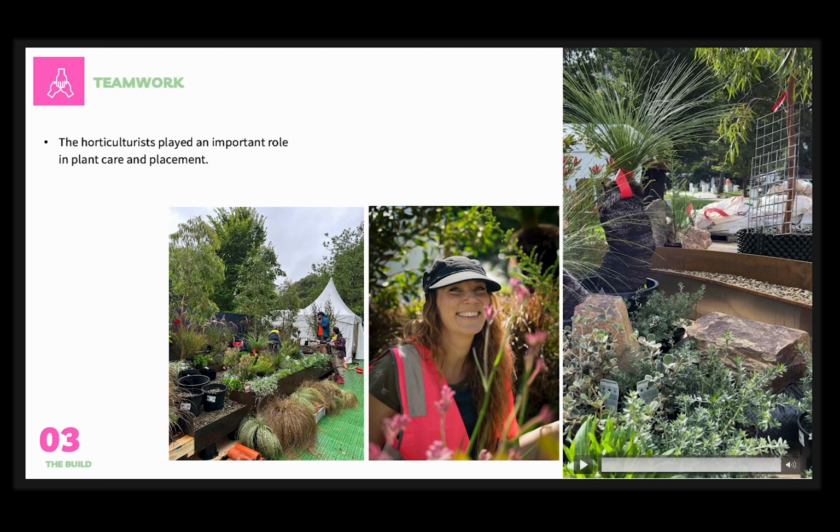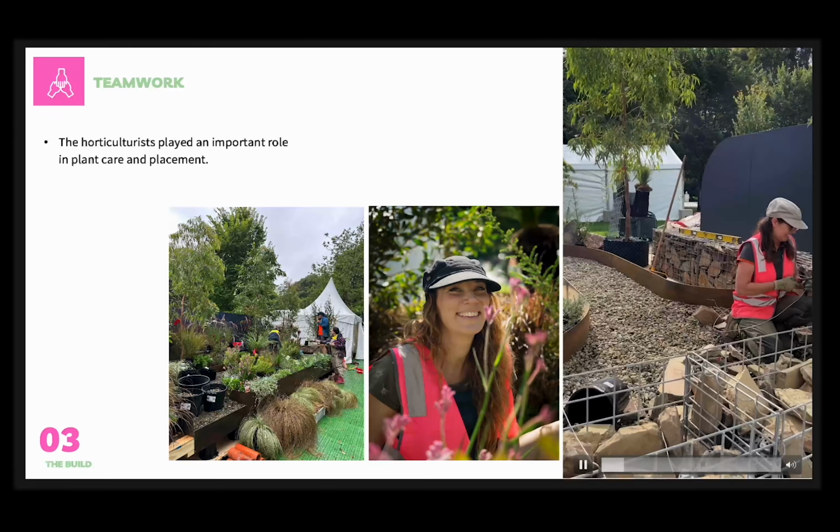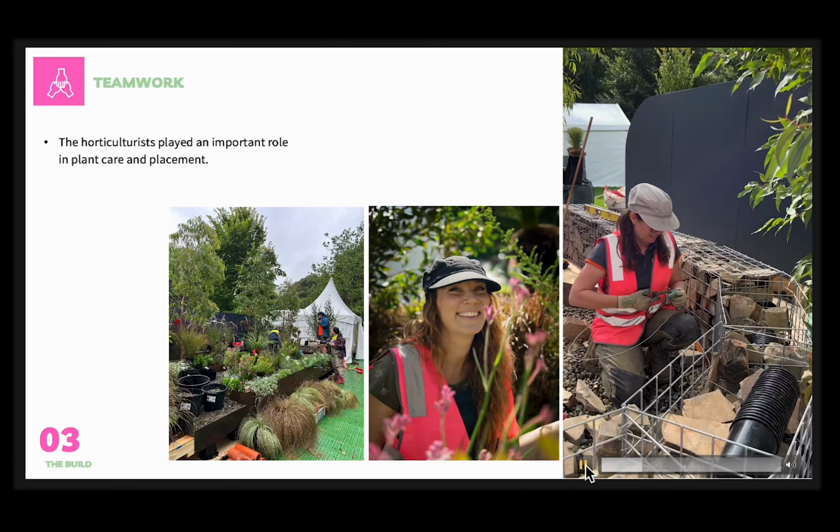While it sounds like a linear process, in reality there were many jobs all happening at once. So in this clip, for example, you can see Kate busy wiring up the gabion wall while Jacqueline is placing the plants according to the design plans. So lots of multitasking.